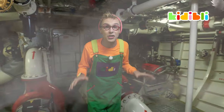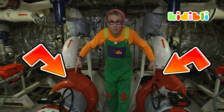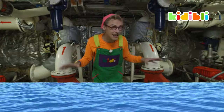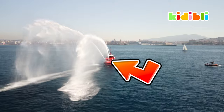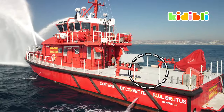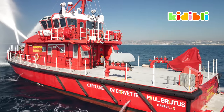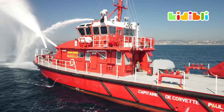Here we are in the machine room, and in this room there are two big pumps, and these pumps can pump up to 10,000 liters of seawater a minute, and they send it directly to the hydro cannons, which are just above me on the deck. Here we are on the quarter deck. What you see here is called a clarinet, not for playing music though. It's for connecting the fire hoses. This clarinet is directly connected to the pumps in the hold of the boat.